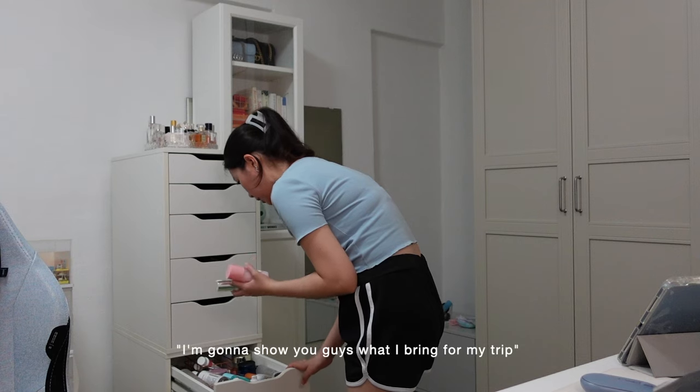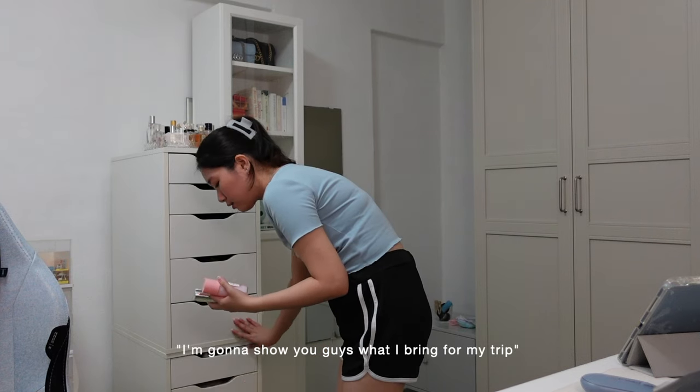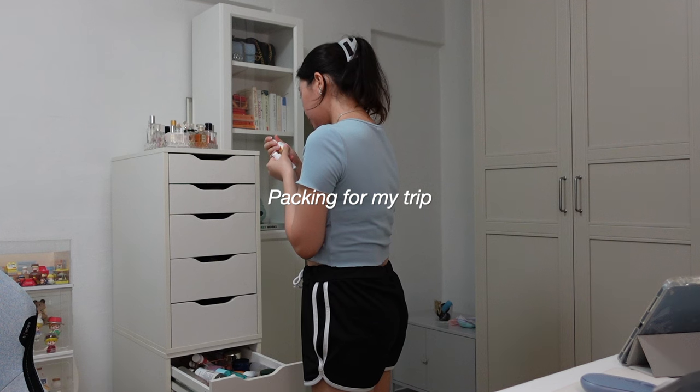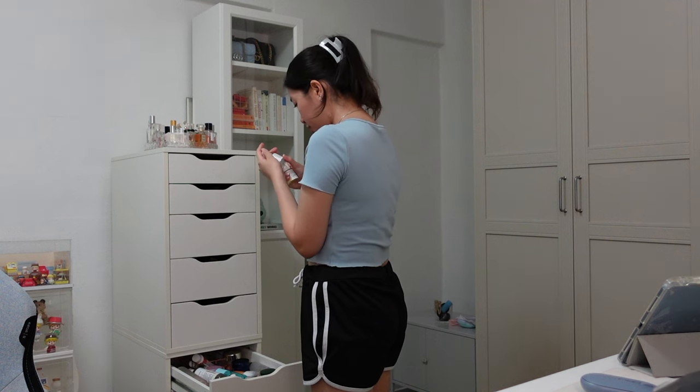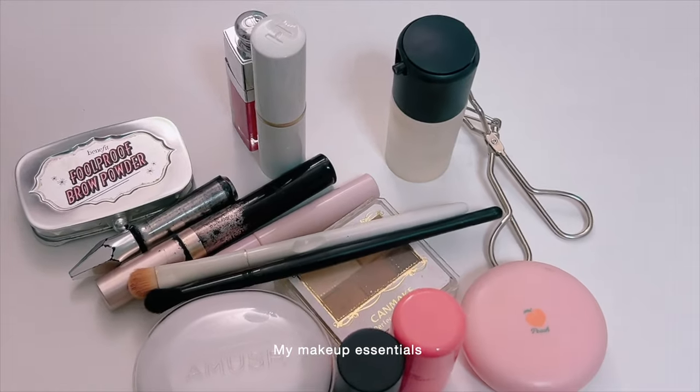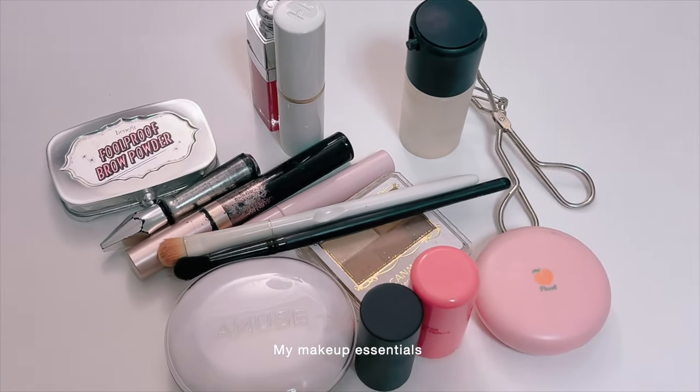Show you guys what I bring later on as well. I'm just gonna lay it down on the bed. This is for skin rejuvenation. This is for irritated skin. So all these are the makeups that I'm gonna bring over for my weekend trip.